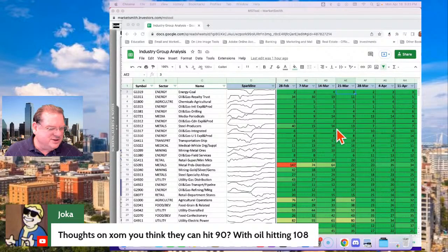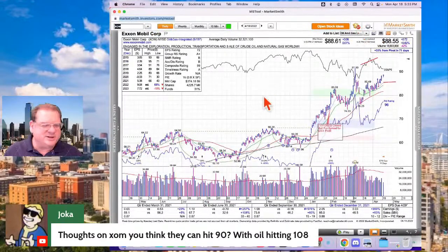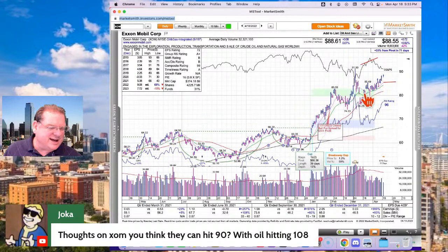As you can see, this is where the strength in the market is. So we want to concentrate on looking for deals in this particular area. So Exxon can definitely hit 90. There's no question. Now, would I buy it here? No. Why? Because it's extended. Now, what do I mean by that? Well, what I mean by that is that it needs to pull back to this green line here.